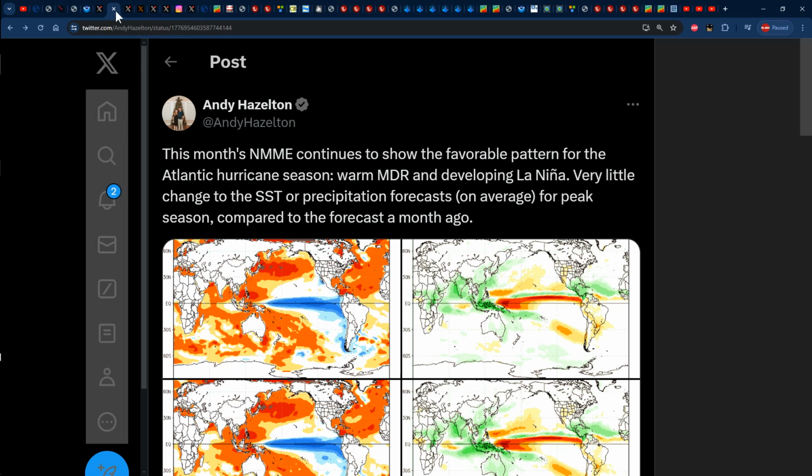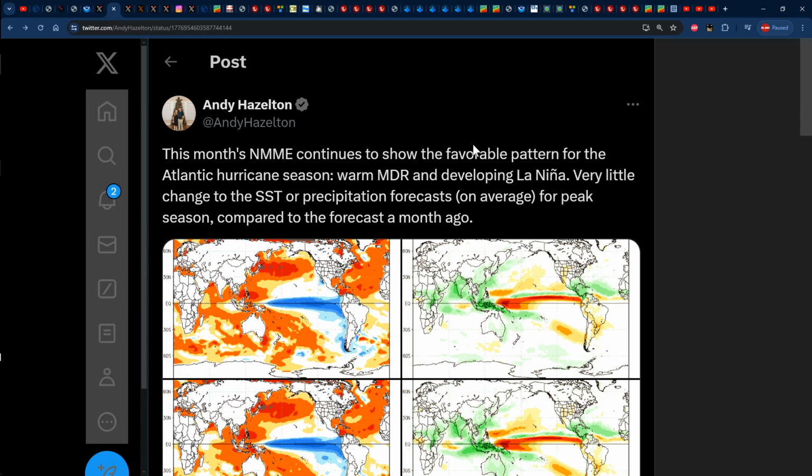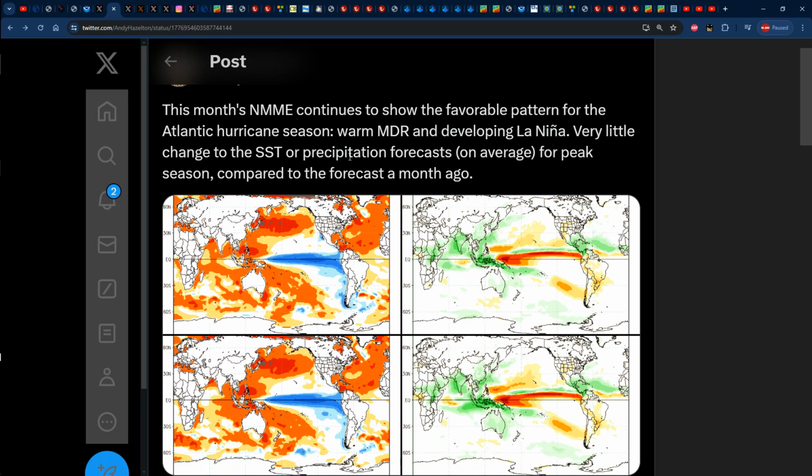On another note, a post was made by Andy Hazelton on his Twitter page. Keep in mind that he actually works at NOAA, the National Oceanic and Atmospheric Administration, and he usually makes posts about the Atlantic hurricane season that are very much accurate or actually come to fruition. And he highlighted that the latest NMME models continue to show a favorable pattern, considering the fact that there's going to be a La Nina coming, not to mention the warming of the Atlantic as well as the main development region.